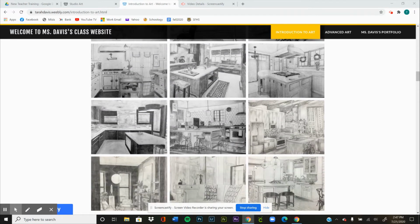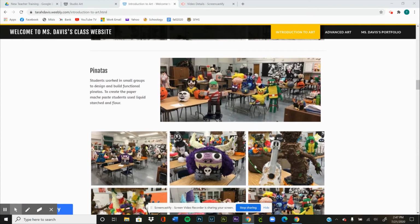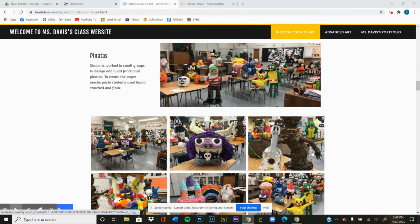Okay, so we're going to scroll down a little. Pinatas, the messiest and most fun project, I feel. If we are back in class, if we are able to share supplies, which I don't know that we will be, but if we are, then we could do this. But we might not be able to do this, but we'll see.